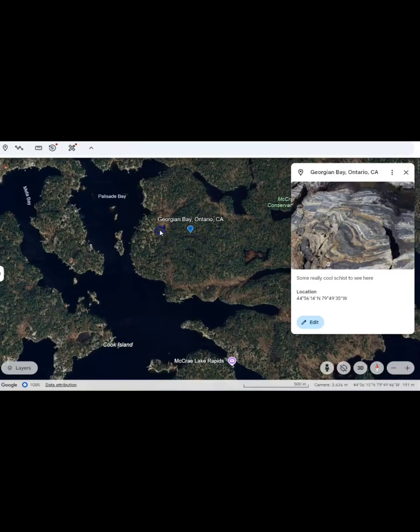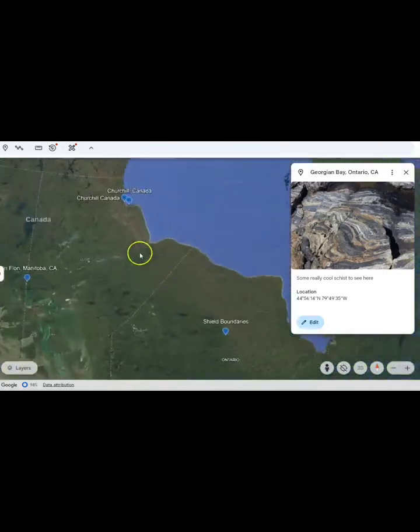I absolutely recommend that you go check it out if you can. So let's fly back to Churchill, and we'll see what the Canadian Shield really looks like.